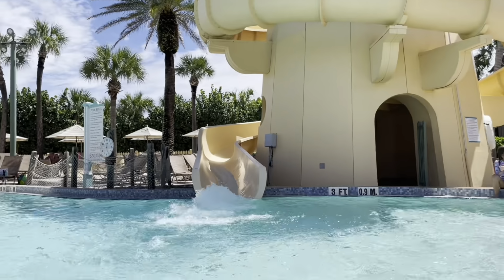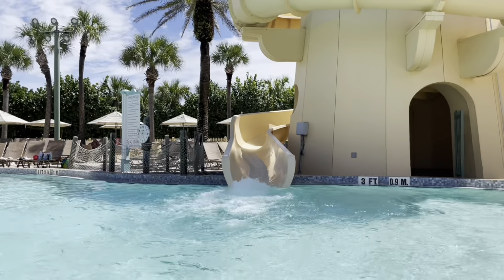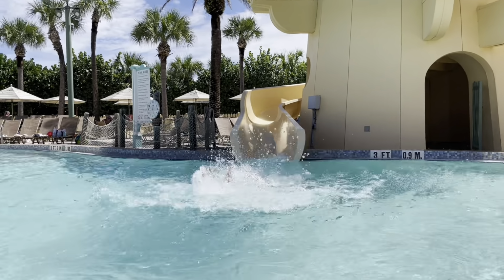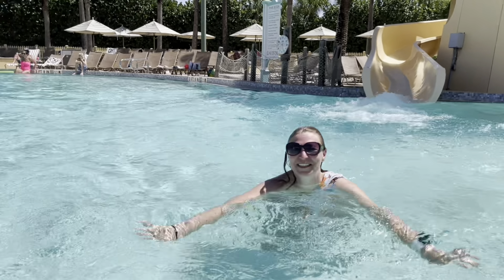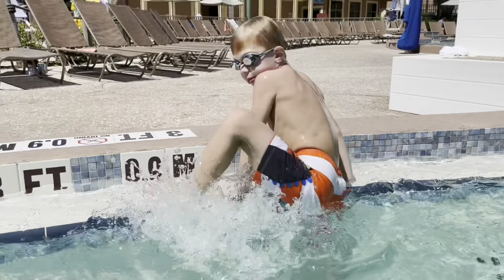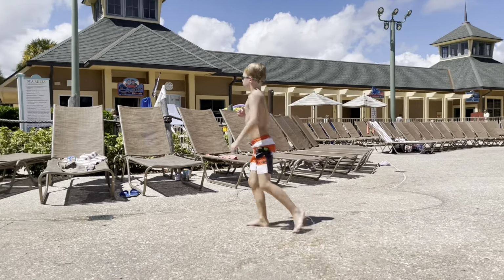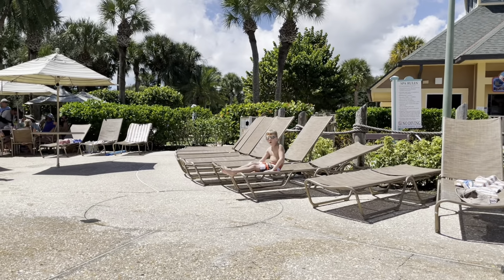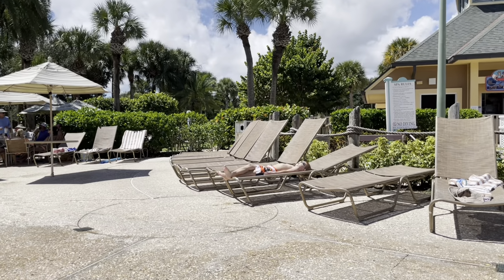And watch this, here comes Mom. So let's see Mom coming down. Oh, Mom actually laid down. Surprised. Woo! Yeah, Mom. It's fine. What are you doing, Ty? So you have to lay down like that. He's showing you how to ride the slide.